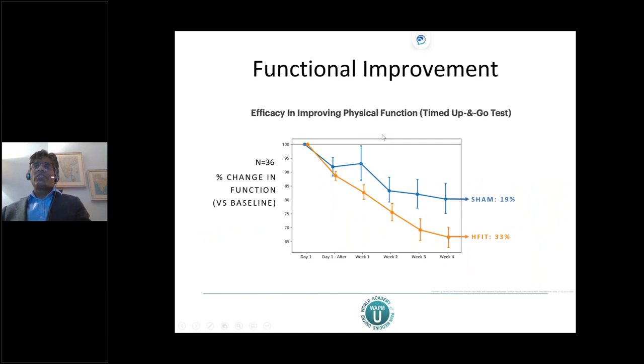Similarly, when you look at functional improvement, this particular trial looked at the timed get up and go test to see if, over time, the patients would have an improvement in their function. What you see is that sham does tend to improve their ability to get up and go, making this faster than at time point 0, but HFIT has a significantly better improvement in function compared to the baseline and also compared to sham in this patient population.